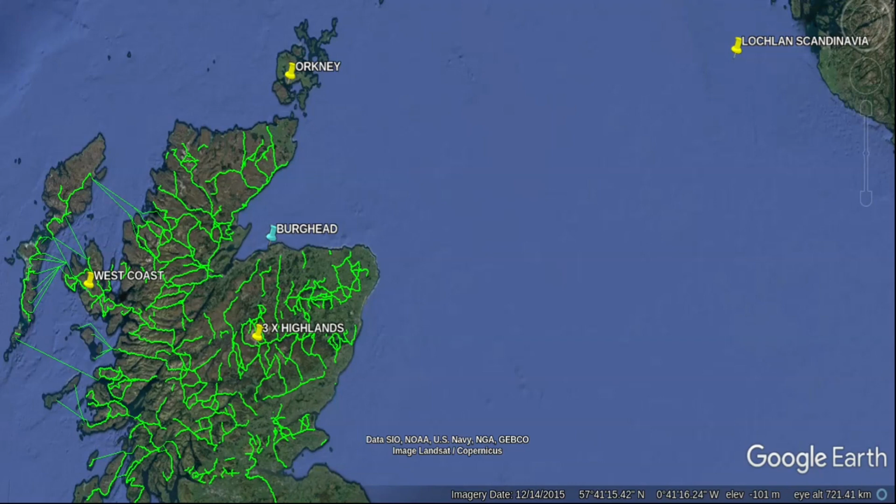And as this project expands, they may begin to fill in the blanks. Because if they can go north from the Highlands, they can go south from the Highlands down towards Crieff and Falkirk. Perhaps as this project expands, they'll begin to fill in the gaps, and we'll begin to know exactly what the extent of the drove roads from that early time were. Not just around Burghead, but also from all over Britain.